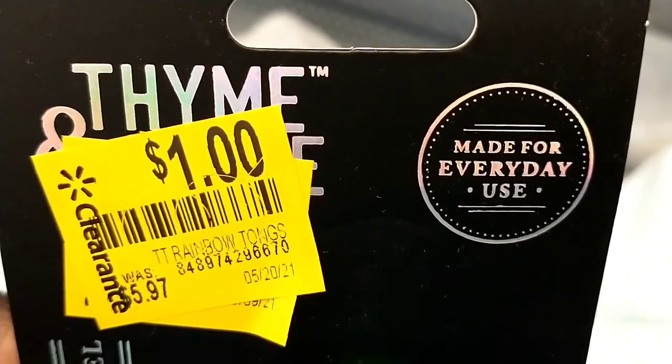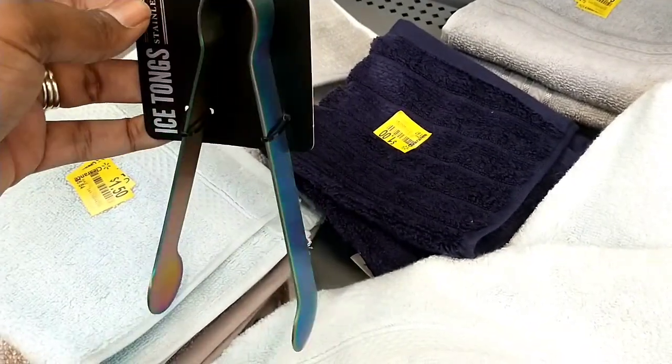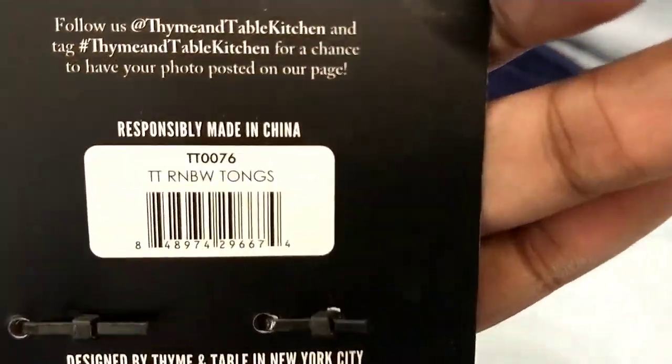And just a little random find, $5.97 down to $1. It's these ice tongs here. It's a small everyday find.